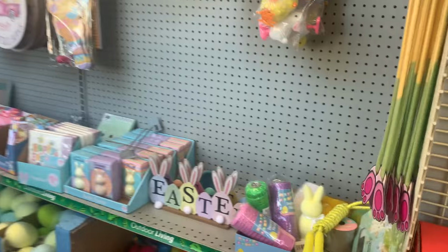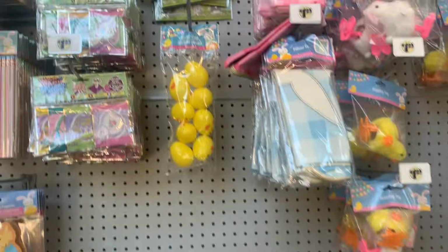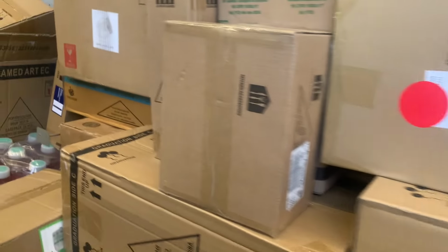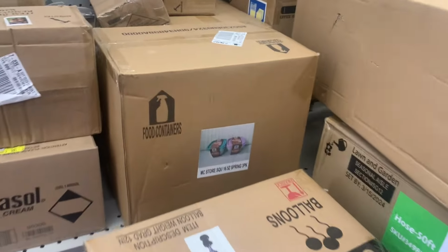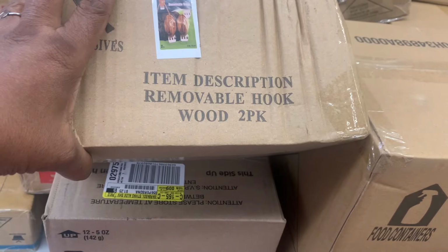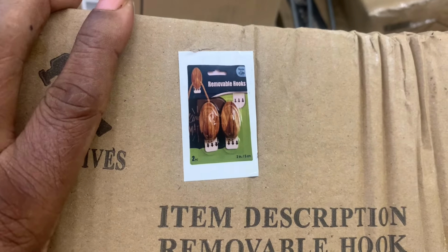Okay, let's see. Still got Easter stuff here. We got some Easter stuff, and we have some spring stuff. I think all this is Easter. Boxes everywhere. I wonder what's all in these boxes. This says the mobile hook wood 2-pack, so I guess it's those hooks there.